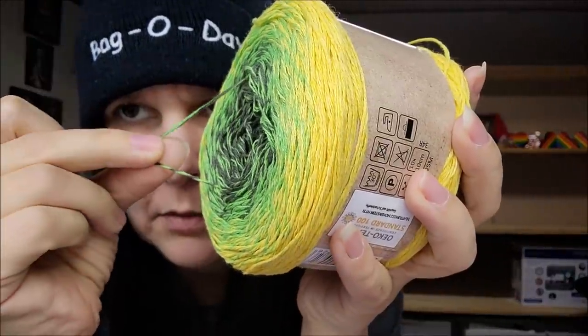437 yards, so you know it's about half the size of a Hobby Twister or Cotton King. It's put together with, I'm trying to find the center, but I can't, four strands together that equal probably a sport weight yarn, which is pretty common in those types of yarns.